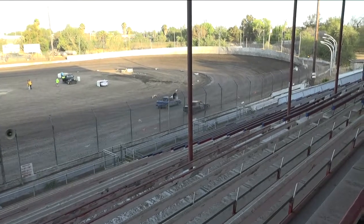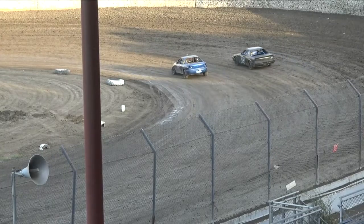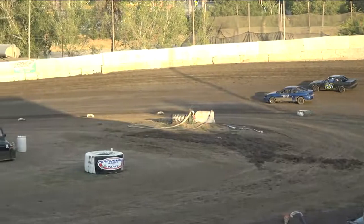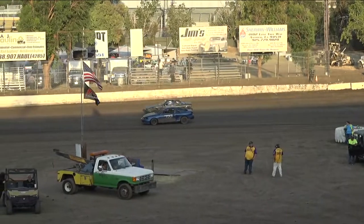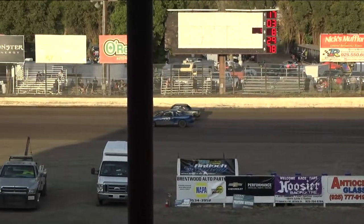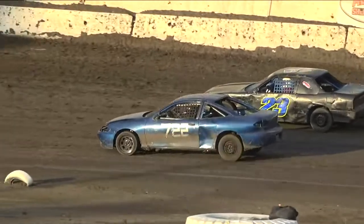This is a division that we have brought back this year. We're really working on getting this built up. If you're interested in going racing and have never done it before, we are going to have a little fun with these guys. We're going to get them on the front straightaway. So, our starting lineup for the four banger division. Again, if you are interested, this is a great division. We're trying to get enough cars out here.